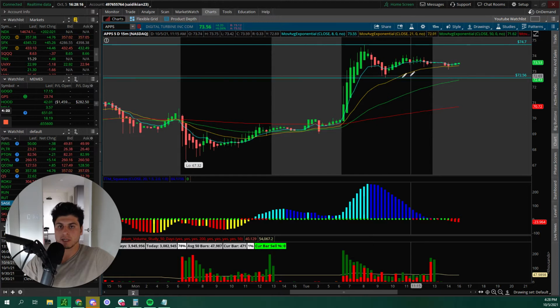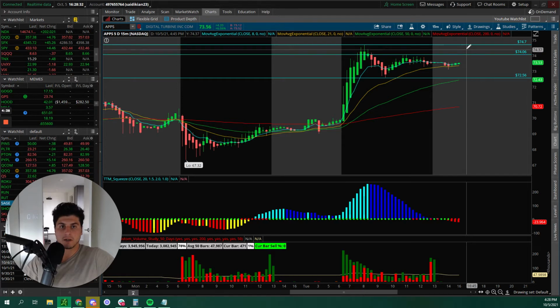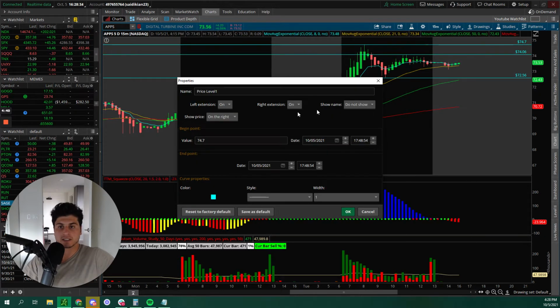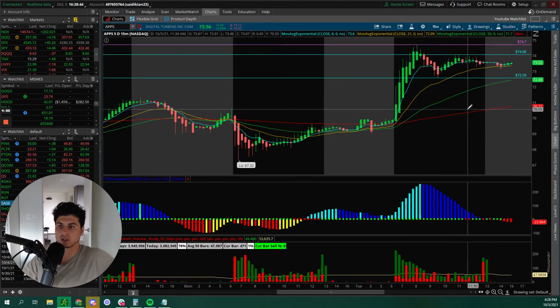I look for the low, see where it bounced. As you can see from here, it bounced, pushed up, right? Now we can also use this as a resistance because it couldn't break, right? And it started consolidating. So I would like to see apps break above 74.06 to see if it can hit 74.7, right?